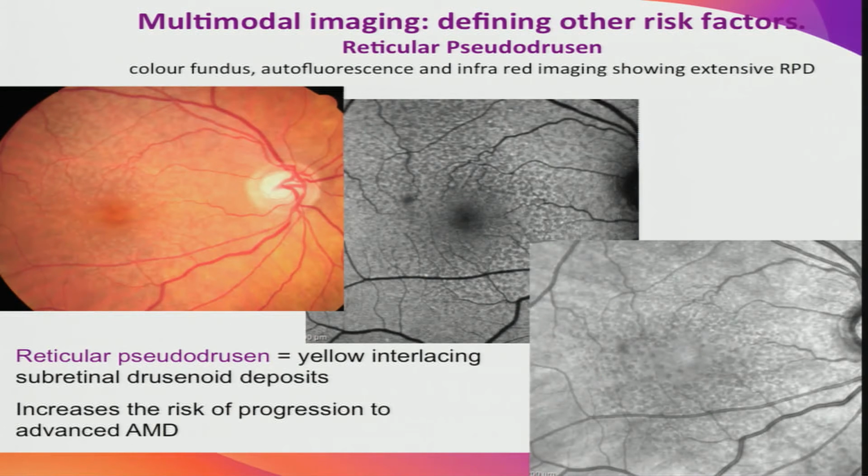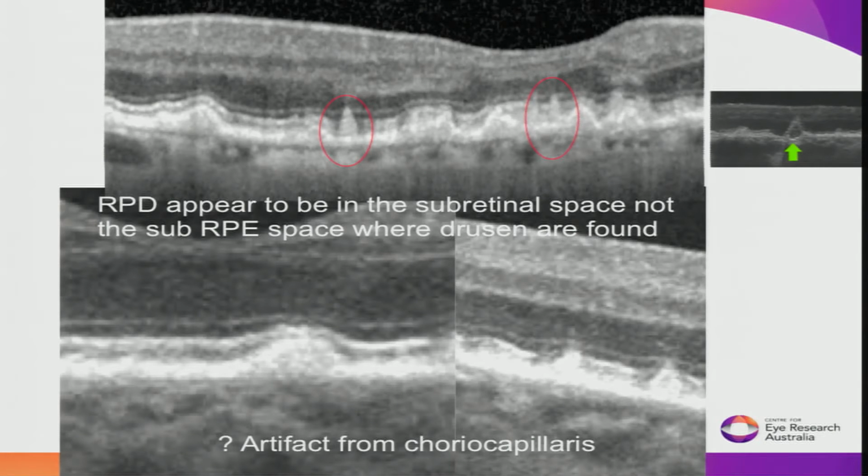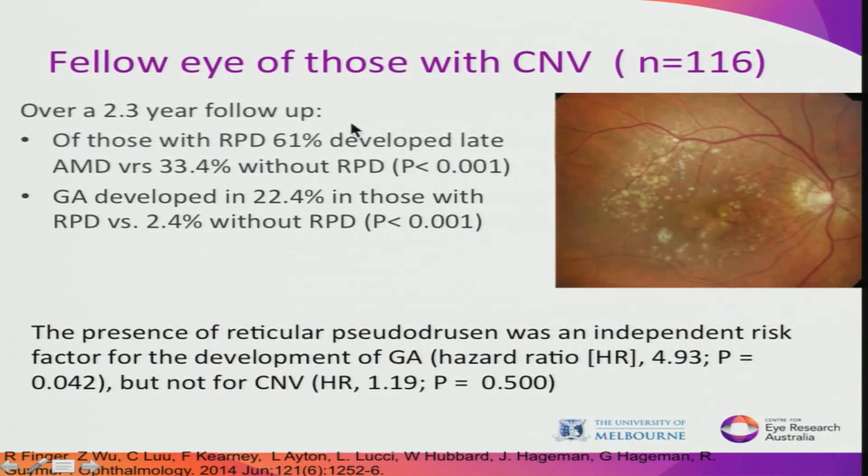The other thing is the presence of reticular pseudodrusen. Now, what are these? These are subretinal deposits. Drusen are sub-RPE deposits. And so with reticular pseudodrusen, as you can see here, these are subretinal and not sub-RPE. And these are often associated with the development of dry AMD and not CNV.